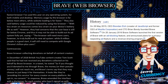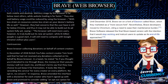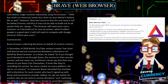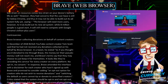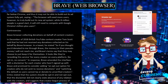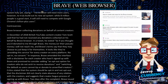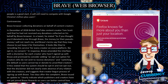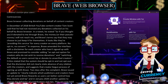Controversies. Brave browser collecting donations on behalf of content creators. In December of 2018, British YouTube content creator Tom Scott said that he had not received any donations collected on his behalf by Brave browser. In a tweet, he stated, "So if you thought you'd donated to me through Brave, the money, or their pseudo-money, will not reach me, and Brave's terms say that they may choose to just keep it for themselves. It looks like they're providing this service for every creator on every platform. No opt-in, no consent."